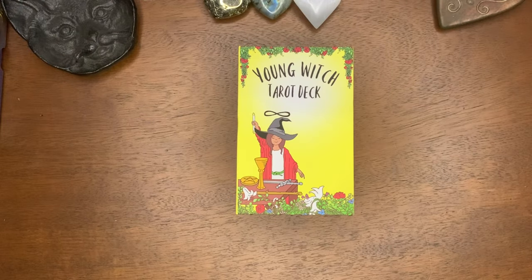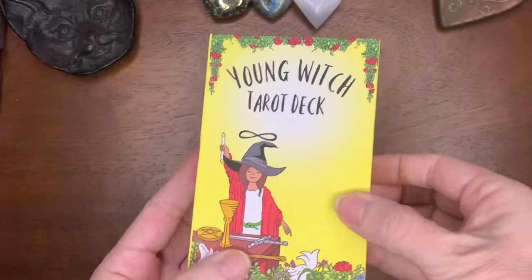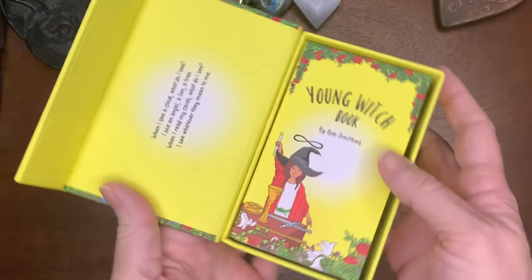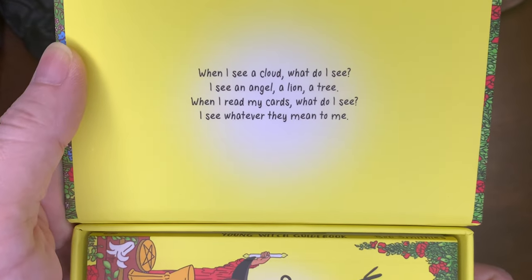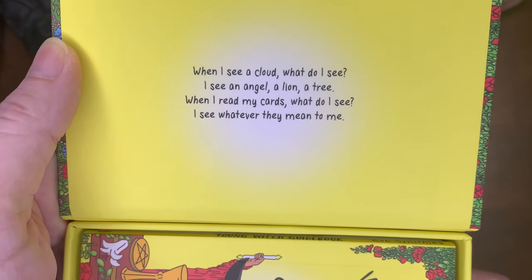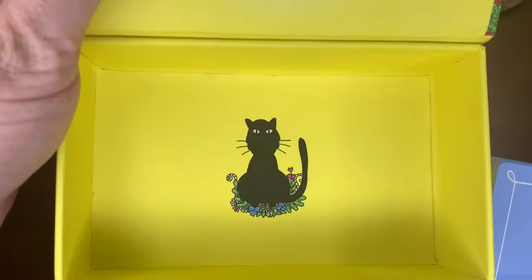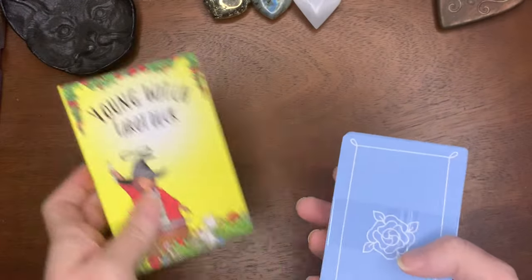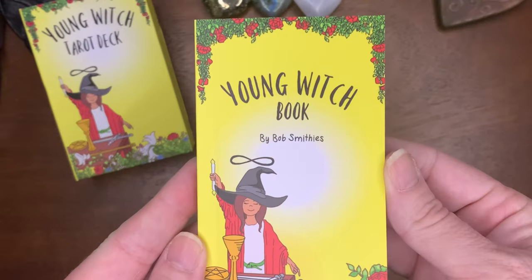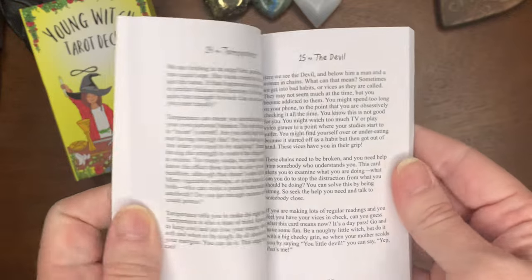Next deck. Alrighty, here is another deck that I backed on Kickstarter a while back and that I am just now opening up. It is the Young Witch Tarot deck. And it says, when I see a cloud, what do I see? I see an angel, a lion, a tree. When I read my cards, what do I see? I see whatever they mean to me. That's pretty cute. So it does come with a guidebook.